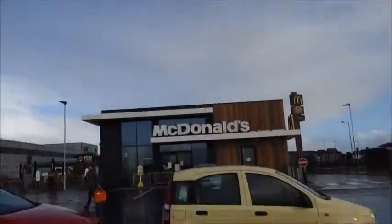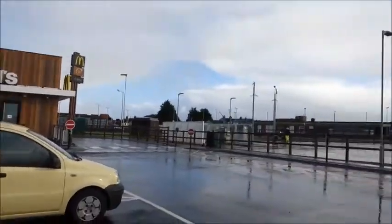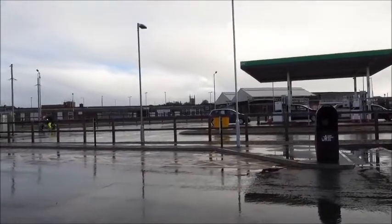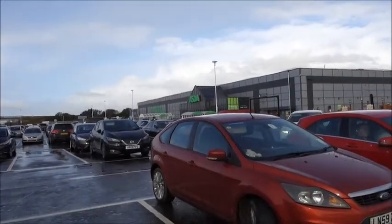Morning, guys. I thought I would show you actually the fact that there's McDonald's over there in Asda, which is like a 2 minute drive from the train station. Just there. Literally just 2 or 3 minutes in the car. Massive Asda. The food, obviously, there's George and everything else in there.